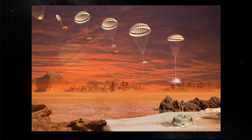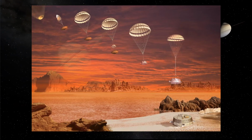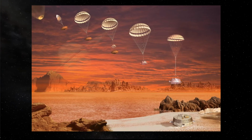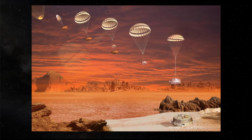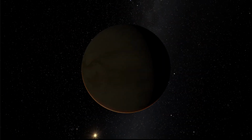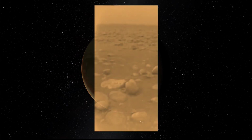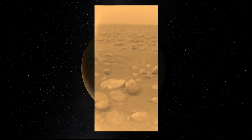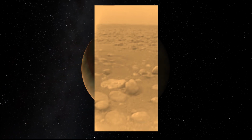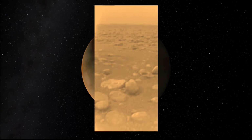The Huygens spacecraft was built by the European Space Agency. It had a heat shield and entered its atmosphere. It had a parachute and took images as it descended towards the surface of Titan. After it touched down on the surface of Titan, it sent back this image of the surface. And we can see rocks and boulders and even mud. A scene very reminiscent of Earth.